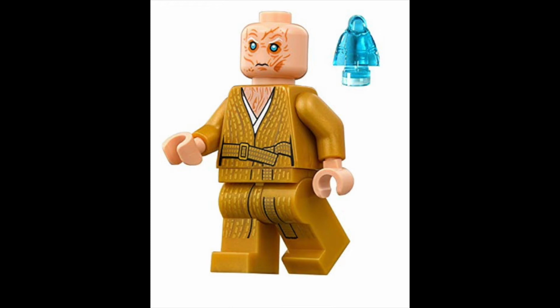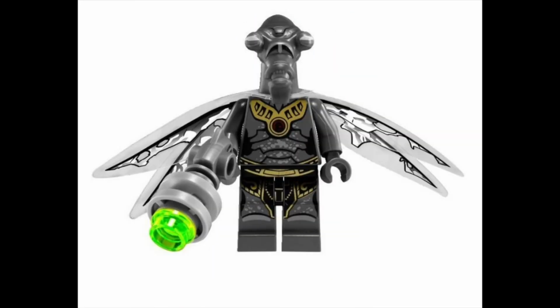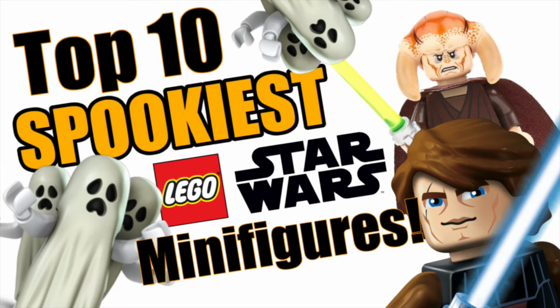Then moving on to number 1, guys, we have the Geonosian Zombie. This is probably the most authentic, creepy, and spooky one on this list, of course. You never want to see any zombies, and being in the Star Wars universe, the Geonosian Zombie, of course, has to come in with number 1 of being the truly spookiest and creepiest LEGO Star Wars minifigure ever made. So, yeah, that's pretty much the list, guys.